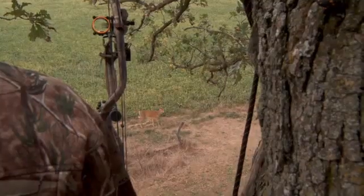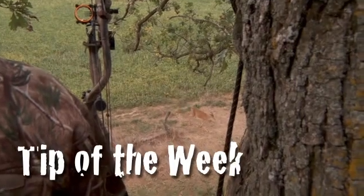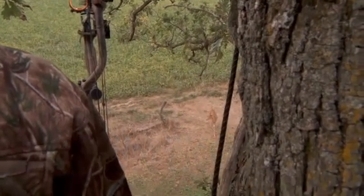On this tip, I'm going to talk about how to create or take advantage of natural funnels that you find while bow hunting. Bow hunting is so much different than hunting with a firearm because you're so range limited that you've got to do everything you can to compress as much deer movement into as narrow of an area as you possibly can.